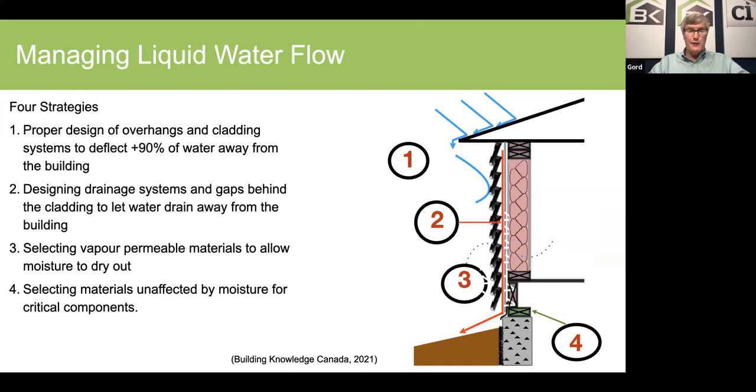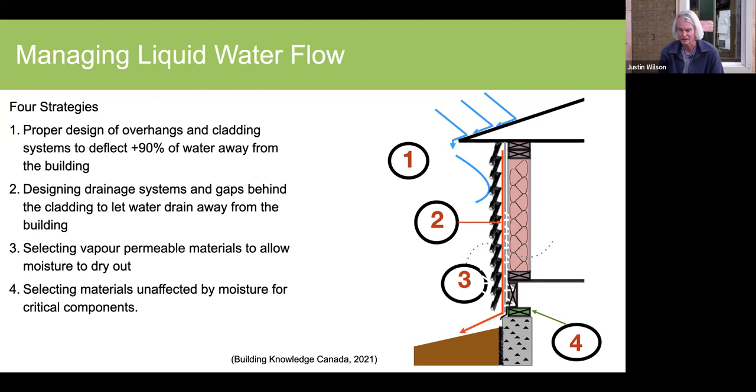Proper design to get 90, 95% of the water away, designing drainage systems. And Justin, you'll be aware, tell me the standard of a drainage efficiency, right? There's a drainage efficiency standard for WRBs, for drainage systems, that they use in the Pacific Northwest, I know. As I understand, it has to show 95% of the water out in 75 minutes, something like that. Yeah, it's greater than 90. I think it's greater than 95% in 60 minutes in the way the test is done. Is that ASTM 2273? I think it is. Yes.